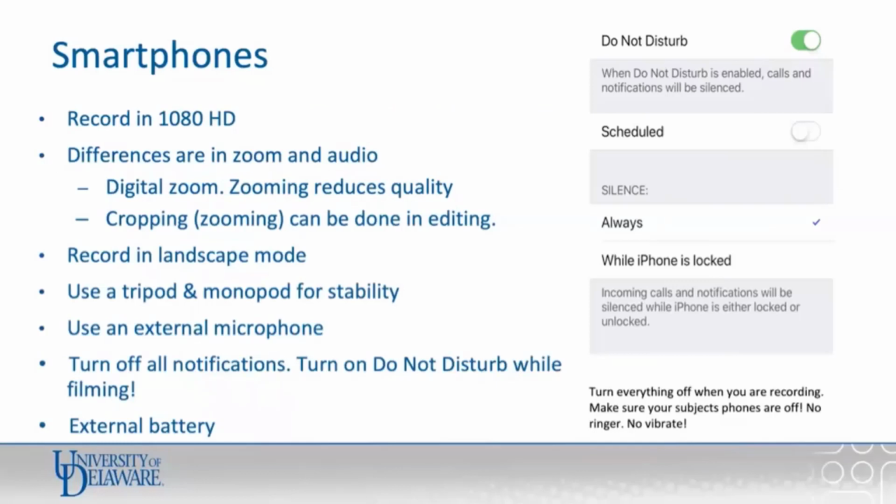As far as smartphones are concerned, you have a couple of different options for video. If you're going to film just on your smartphone, record it in 1080 HD. That's going to be pretty much 99% of the time the highest quality your phone can handle. It's going to look the best, but you're going to have differences between different types of phones, whether it's the zoom or the audio. And you want to play around with your phone on your own to make sure that you're comfortable with the settings. You always want to record in landscape mode.